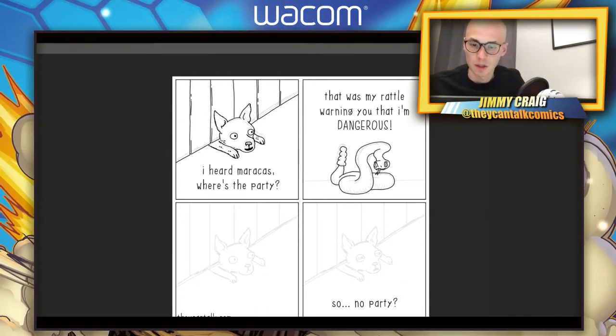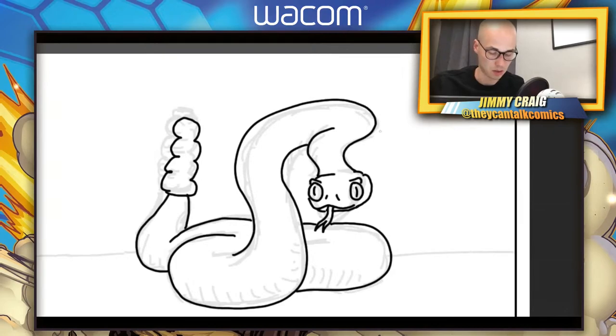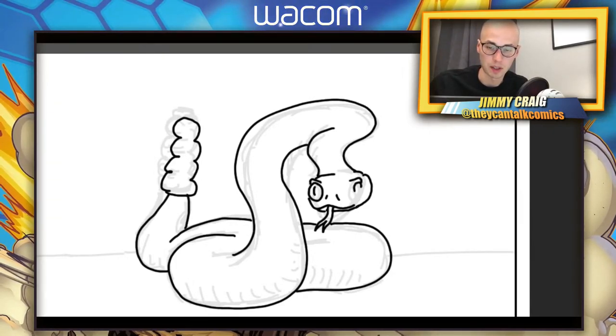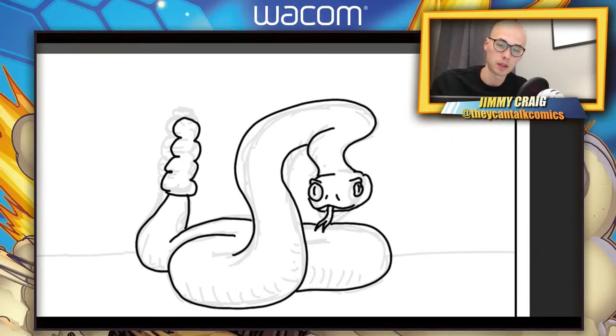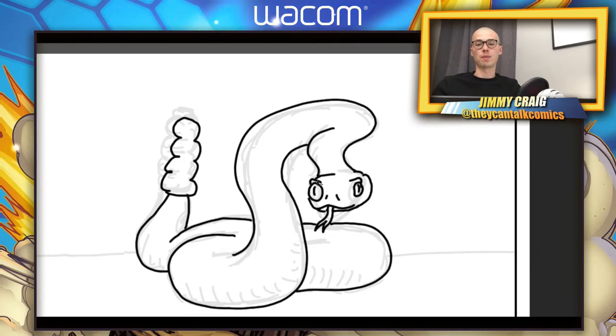I feel like the snake looks a little more cartoonish than I usually draw too. I still try to keep the animals based in reality a little bit. It's actually good to see them side by side.